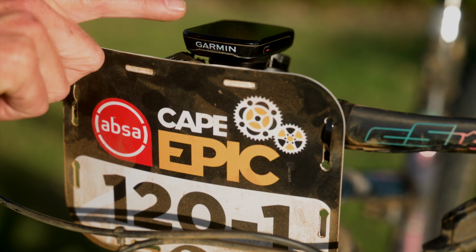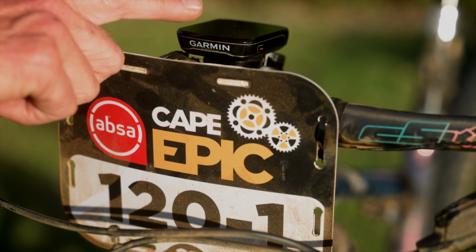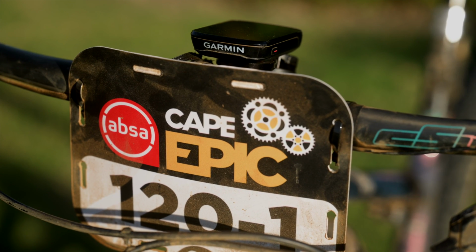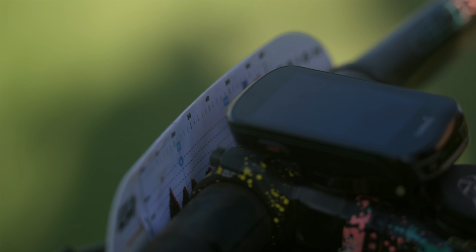Garmin Edge 830. One thing I can tell you about the Epic, riding by heart rate doesn't work. Your heart rate is all over the place, so we ride by power, and if you've got a power meter linked up to your device, it really does save you from burning all your matches. On the back of the number board, I put the route profile, which shows you the kilometers, ascent, water points and feed zones, and the 2 Road to Tough section.